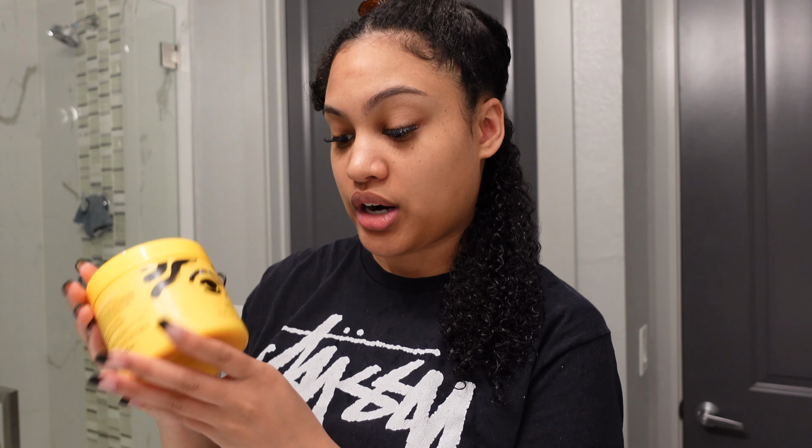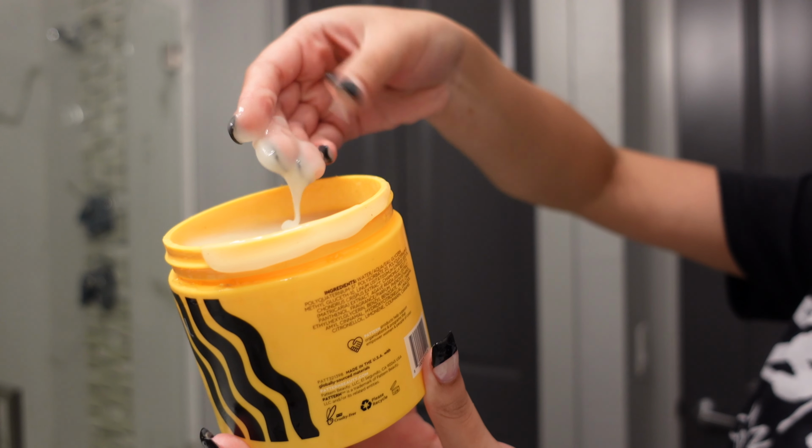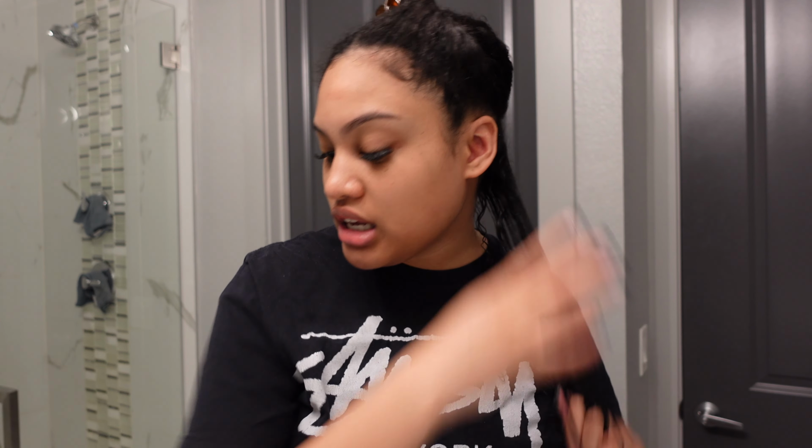So the product we're gonna be using today is one of my favorites. I think I've been stuck on this for a few months now. I started using it, I think in May, and it's now September and I've been loving it. So this is the Pattern Styling Custard. It is so awesome. So as you know, or if you don't know, Pattern has a lot of styling products. They have everything, shampoo, conditioner. But the main product that I've been using is the Styling Custard.